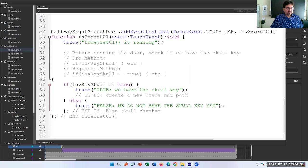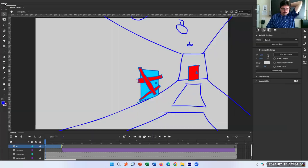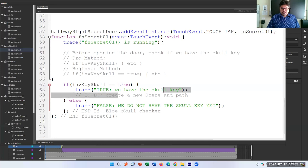So if you do want to go to some other scenes, you need to take a moment to create more scenes and more stuff to look at and more paths. But this is enough for it to work. Don't have any other places to go. I could set it, I suppose, that if I'm on the right path, I could make this go to the left path. I have a left hallway. I could set that up to go back to the left if I wanted to. But I would rather make it go to some other paths. So to do eventually is make it go somewhere.